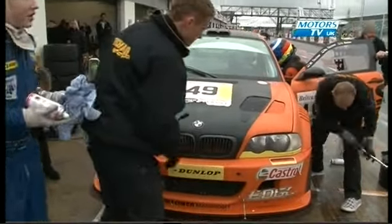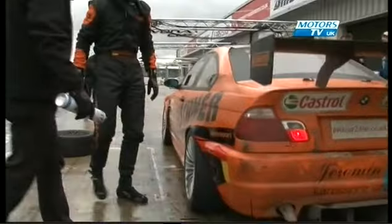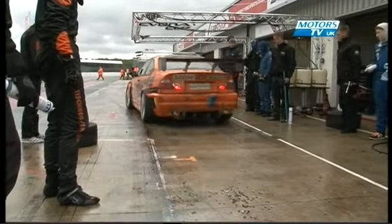We are very happy to be the first BMW on track. We think we're a little slower than the others behind, but we should be okay, and overall very happy.